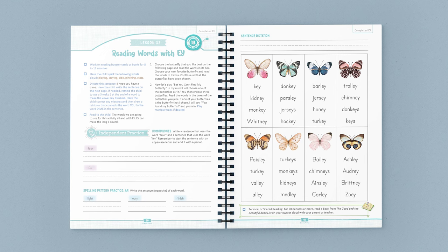The first thing lesson 32 has you do is practice reading booster cards with a child for 8 to 12 minutes. Then the lesson has you say words aloud to the child and the child spells them. These words contain principles such as silent E, ing, and ay that are mastered during the unit and throughout the course. Then you are prompted to dictate a sentence to the child. This means that you say a sentence aloud. The child writes the sentence on the next page. No need for extra paper or a whiteboard. We have included space for sentence dictation right in the lesson.